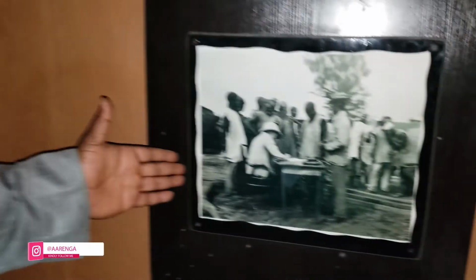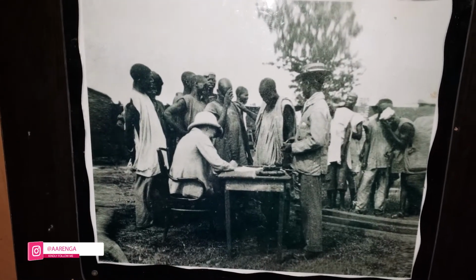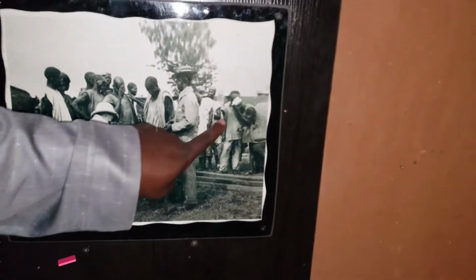See, the recruit center in Lokoja. How the British carry the people, agree or no agree, by force. I join the people to the British army. See, some people cry.